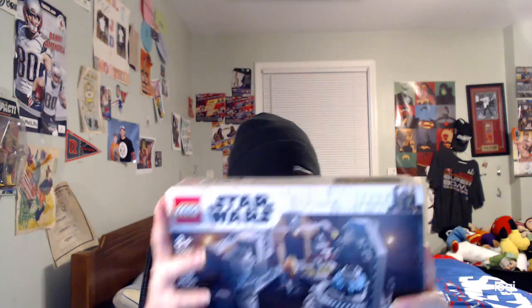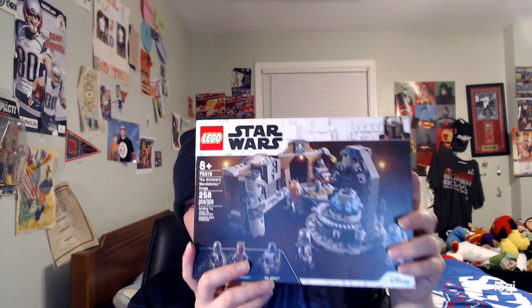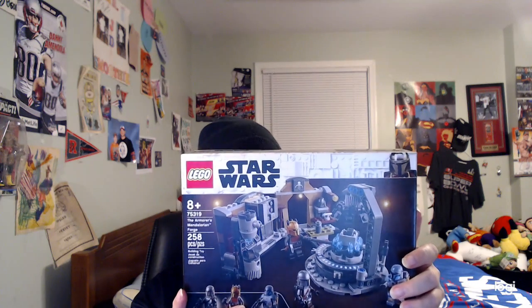From the giveaway, I won a Star Wars Disney Lego set. That is right. Star Wars Disney Lego set. It comes with the Mandalorian, the armor, and Pad Vizel. And it is 258 pieces in here. It is the Armorer's Mandalorian Forge that you build. So this is a pretty cool Lego set, guys, of Disney Star Wars.